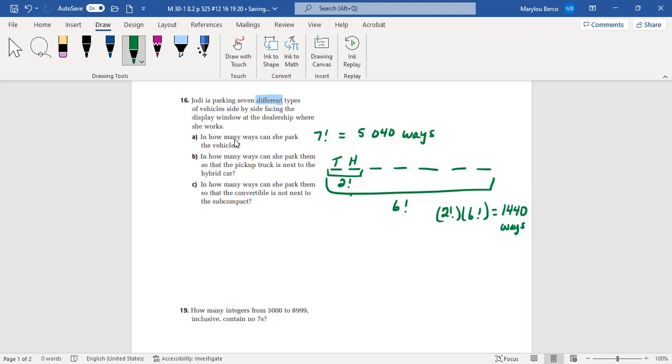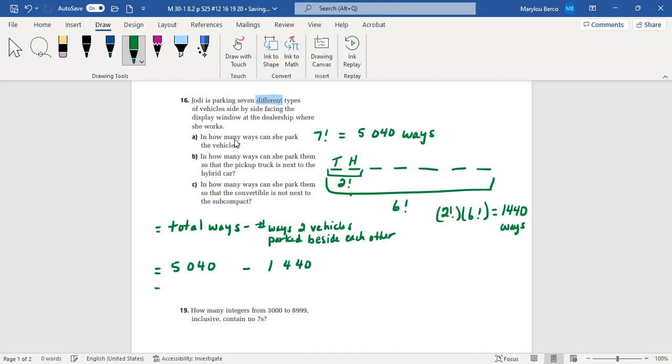Okay, for C, the number of ways can she park since the convertible is not next to the subcompact? Well, all we have to do is take a look at the total arrangements, the total ways, minus the number of ways two vehicles can be parked together. So what we have is 5040 minus 1440, which turns out to be 3,600 ways.